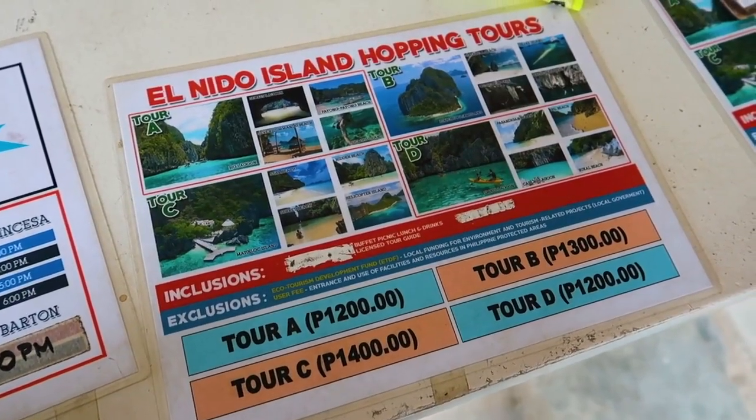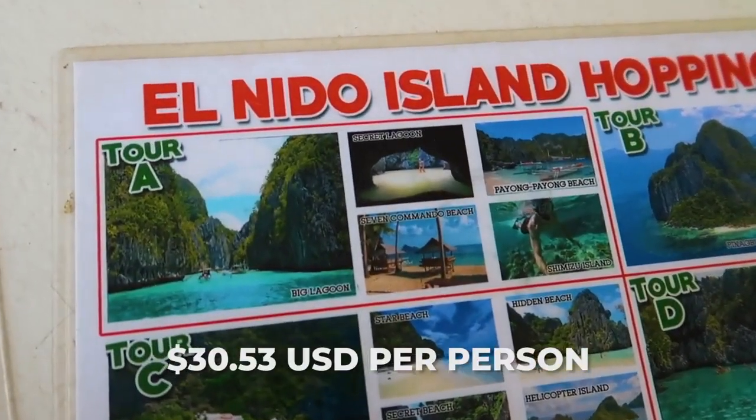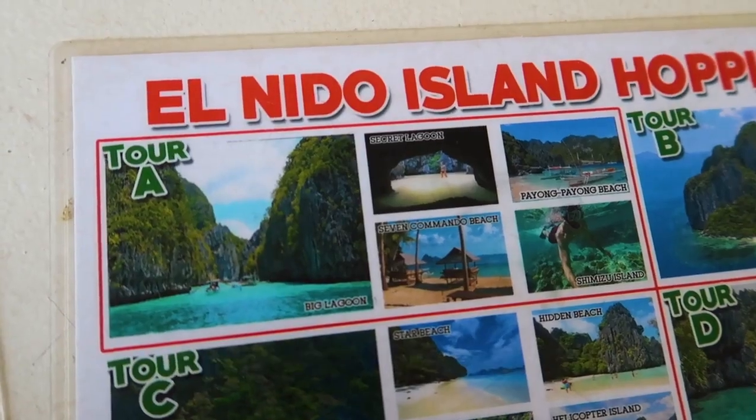All right, we're gonna do Tour A, which with the fees is $1,600. The other thing that we found out is you can't take plastic water bottles on the boat, but that means we would be going 8 hours without water. So we have a small plastic one that we're gonna hide in Taylor's new toy.